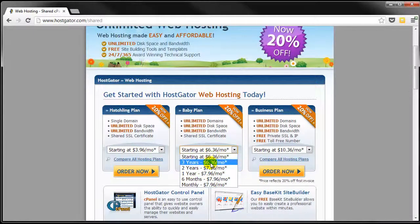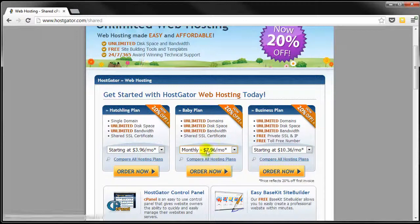If you have the budget for it, do 3 years. Get the discount. You get $1.60 off per month, and you have to pay up front. So that's the only thing if you don't have that money for that expense. But at least do a year. I'm going to do a month for demonstration purposes, but that's my recommendation.